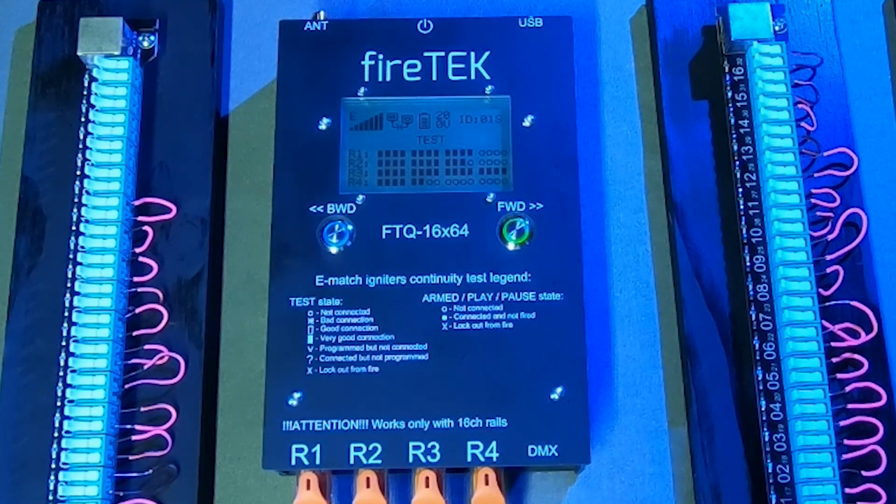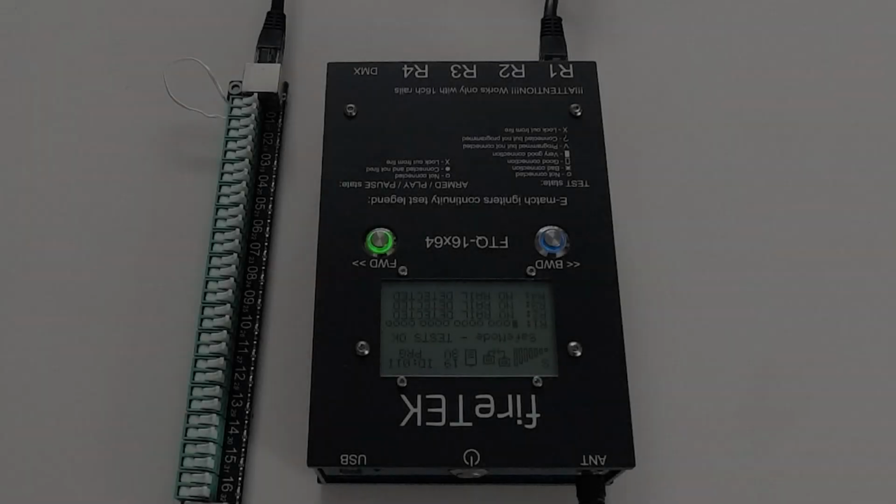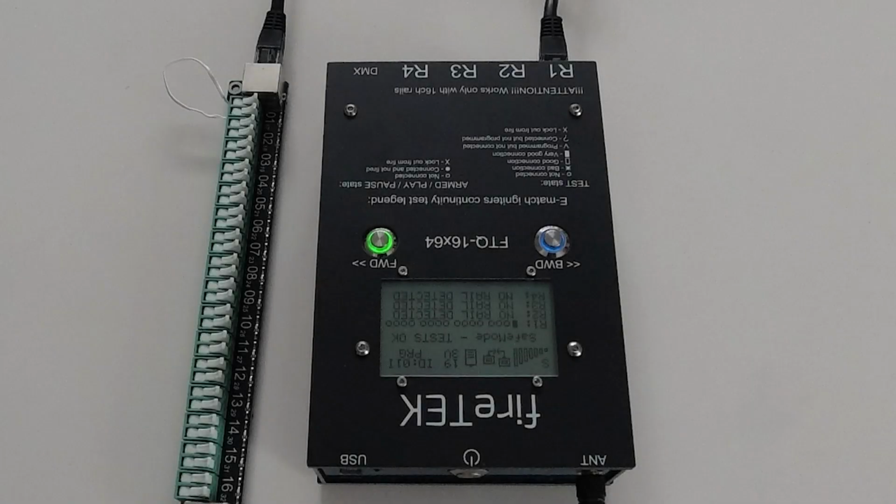New with the FTQ is that it will distinguish between a connected or disconnected rail even if there's no igniters in that rail. What we see on the screen here is the FTQ upside down, and connected to it is a rail at position 1. And on that rail, on Q1, there is a jumper connected, and we can see that on the screen.